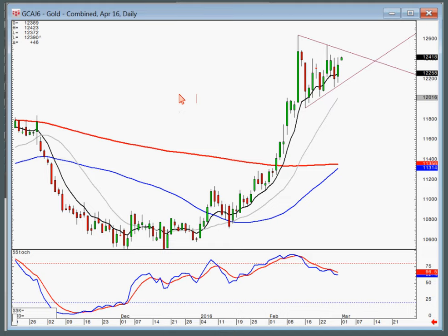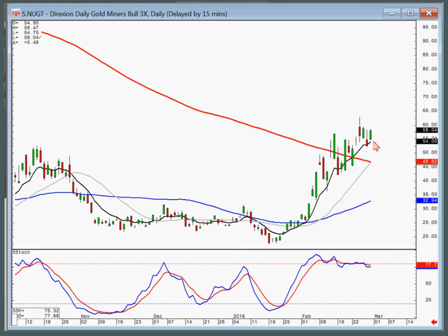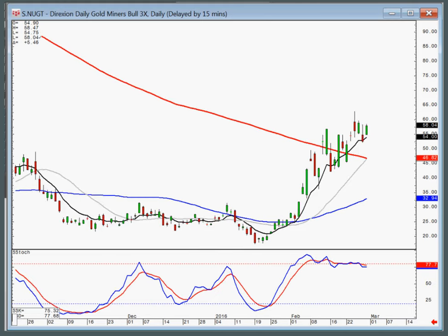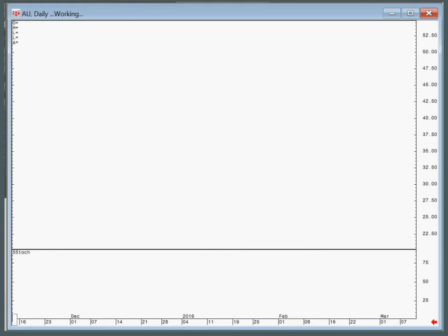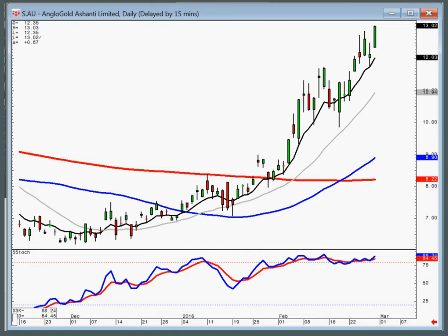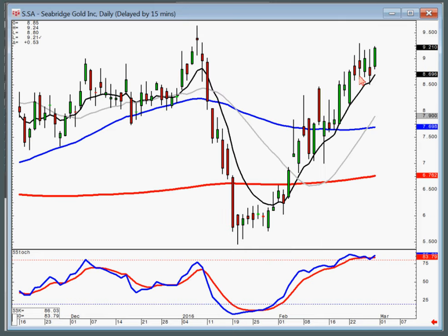Now, you can trade the futures, or if you're in the stock mode, you can trade Nugget. As you can see, Nugget's been supporting right here on the T-line all the way up. Went through the 200, had a nice strong day today, but we've got a strong upward trend channel that if gold prices break out, we're probably still going to have some very strong moves in the gold stocks. The two that we're following right now are AU, doing very well on this one, and SA, also doing very well, especially after kind of a J-hook pattern.